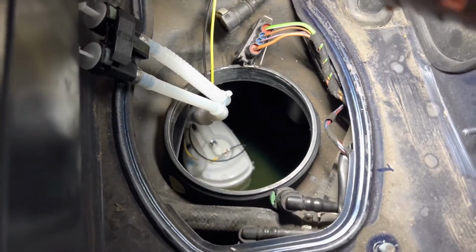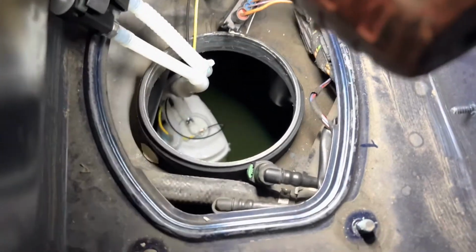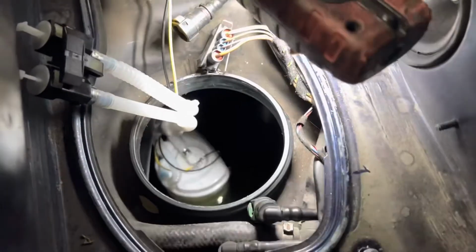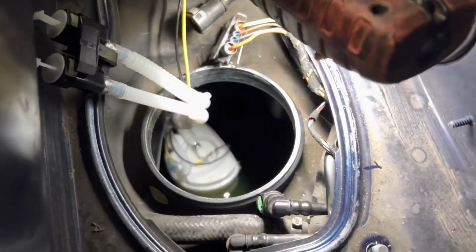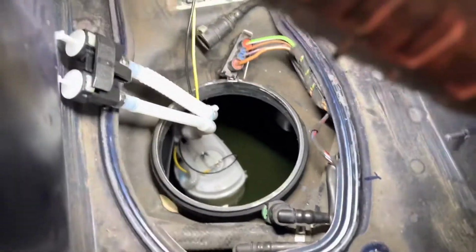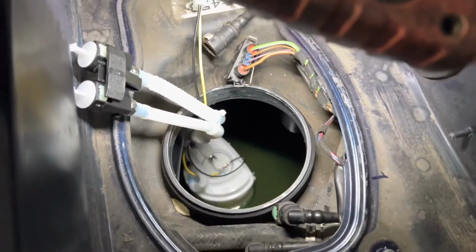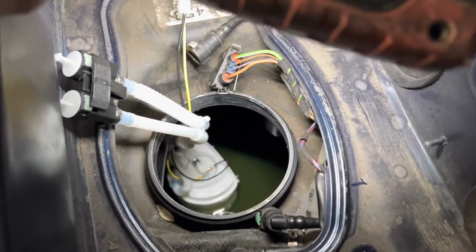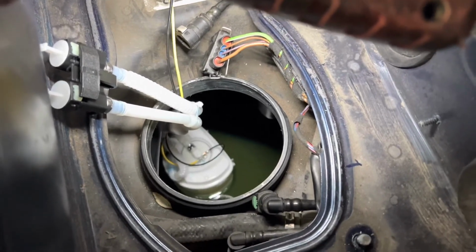We're going to get everything plugged back in, and people say to zip tie it, but I don't know what you would zip tie it to. Once we get the sender back in, we'll figure that out. Unfortunately, once the sender's in, you can't see down in there anymore, so we'll have to do a little description. But we're going to get on with it.